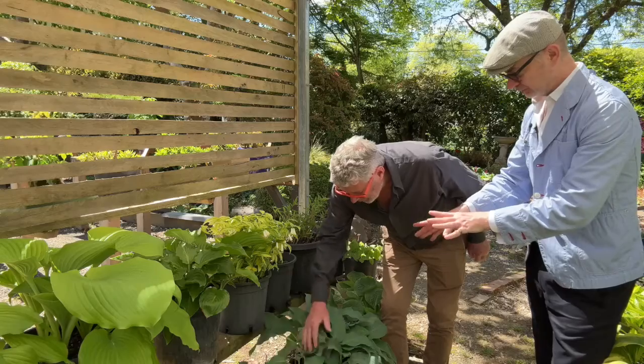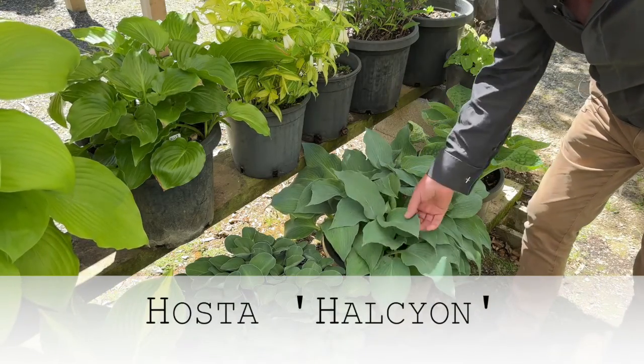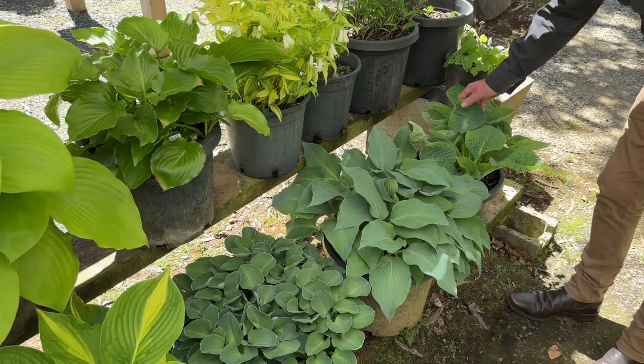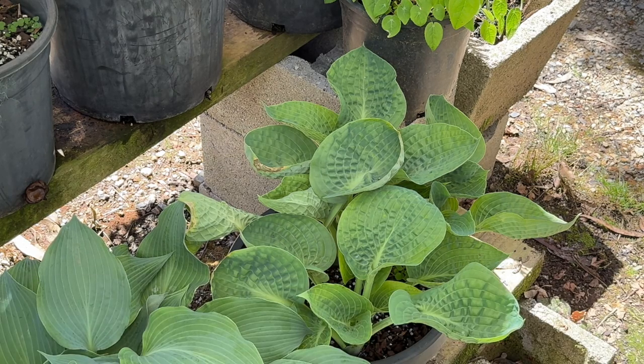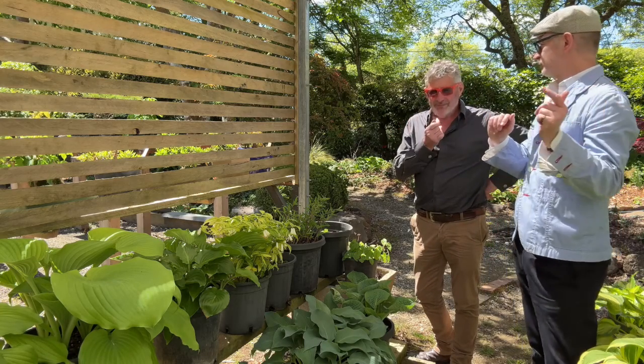Then we've got another lovely bluish one here, which is Halcyon, which I think is rather splendid, nicely veined textured leaves. And then a blue puckered one, which is deep blue sea. So you've got quite different looking hostas, but all in those lovely silvery blue colours. Beautiful. And now, the elephant in the room.